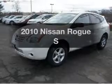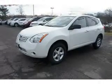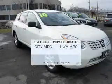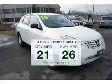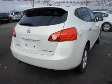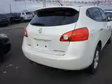Introducing the 2010 Nissan Rogue. Travel the roads in style and comfort in this great vehicle. In the city or on the highway, you'll spend less time at the pump with this fuel-efficient vehicle. The powertrain includes all-wheel drive with an efficient four-cylinder engine driven by an automatic transmission.